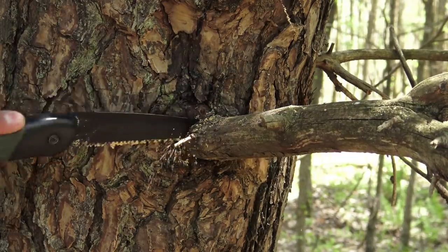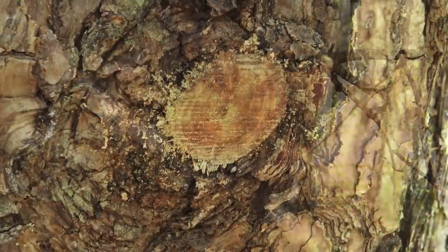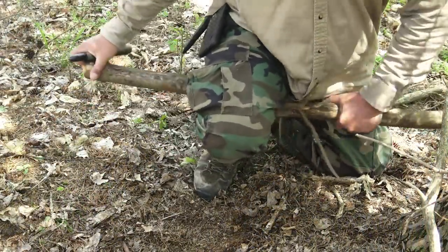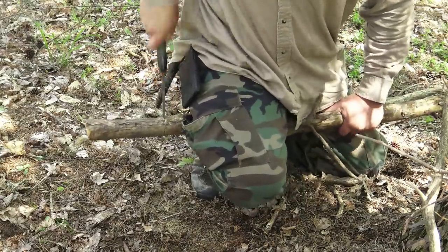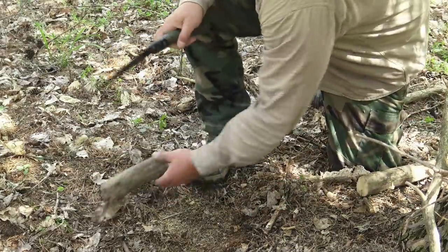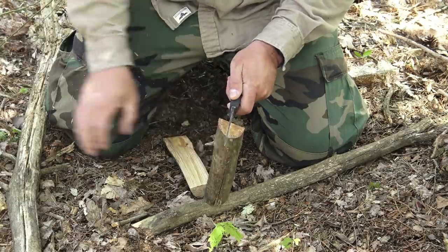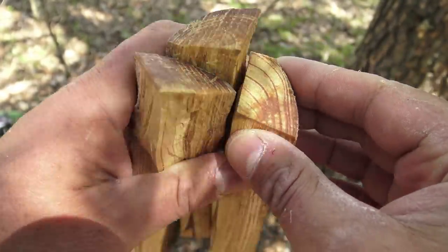Now, red pine is also a red flag, or an indicator for me, that there's a possibility of fat wood. All I gotta do is look for one of these small, low branches right here, saw it off. I'm looking for a dark red color and a turpentine smell. Look at that. Not a lot, but it's definitely there. It has that dark color and that rich turpentine smell. Perfect for a flame extender.